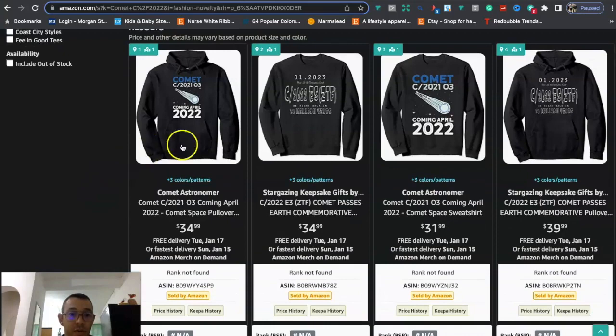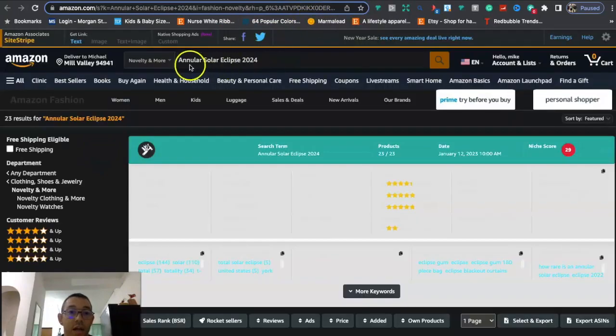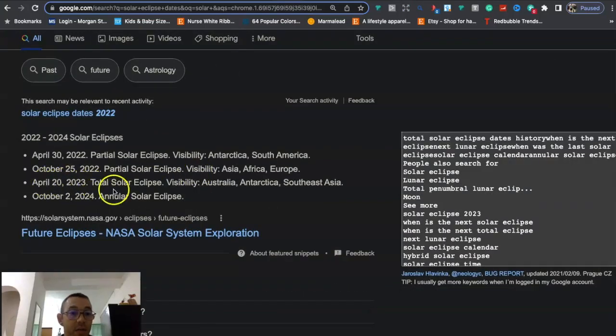And so what I was doing, I was just doing some research on comet, solar eclipse, and I actually found this other niche right here, which is the annular solar eclipse 2024. So if you go to Google and you just type in solar eclipse dates, you're going to see that there's actually a couple eclipses coming up.